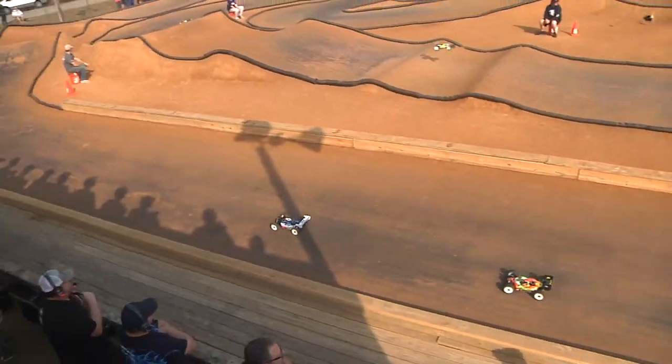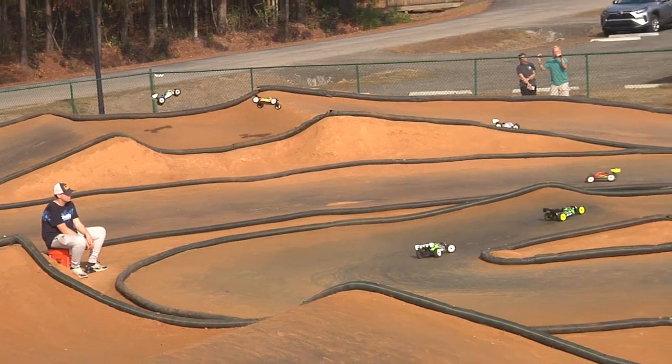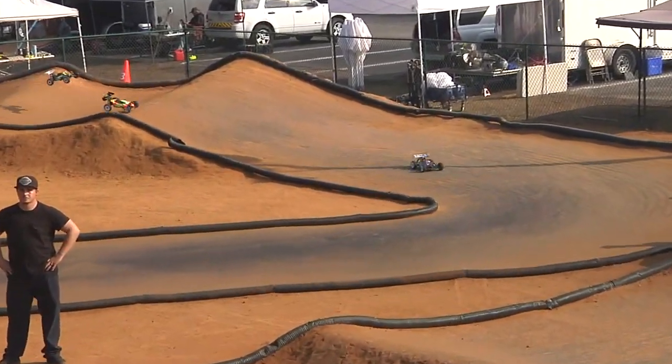Vale coming out the front straightaway. He's right there with Jason Stifler and Tyler Jones. Tyler Jones got 1 lap up on the field. Dave Burnett in the number 2 spot.